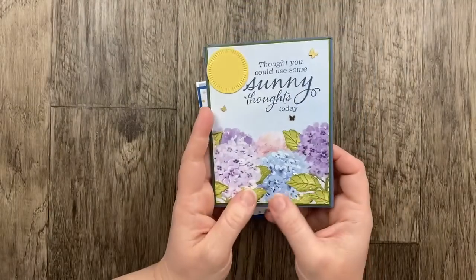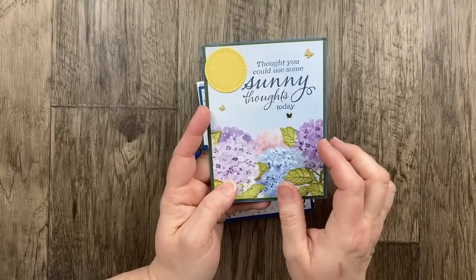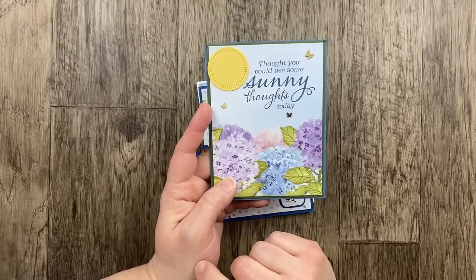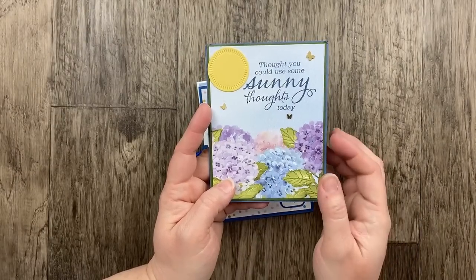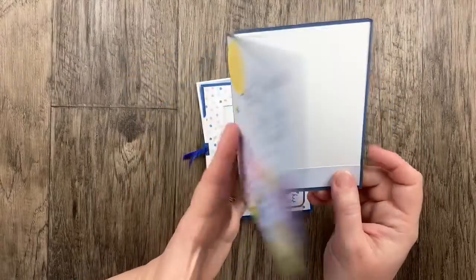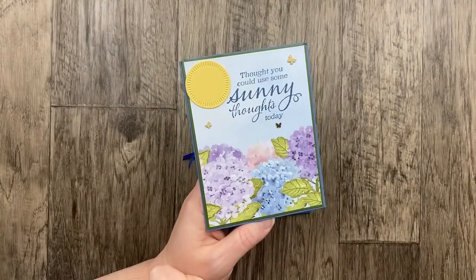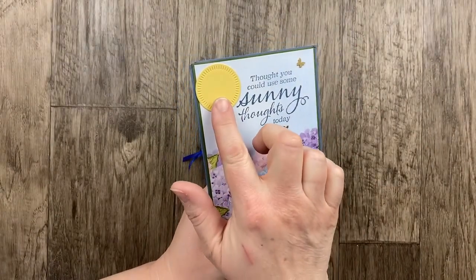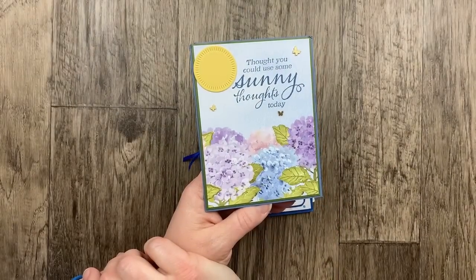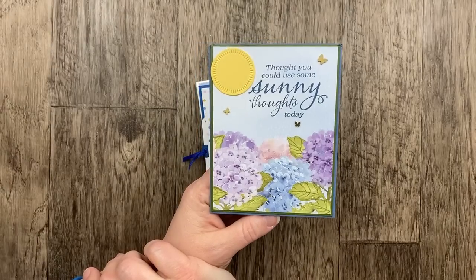This paper, Hydrangea Haven, was one of my favorites from a couple of minis ago. And this sentiment is just great for our theme. Thought you could use some sunny thoughts today. So cute. From Mesa Sama. And Mesa, thanks for sending an extra card for me too. The little brushed brass butterflies are my favorites. Perfect. The little sunshine is from the Radiating Stitches from Online Exclusives.